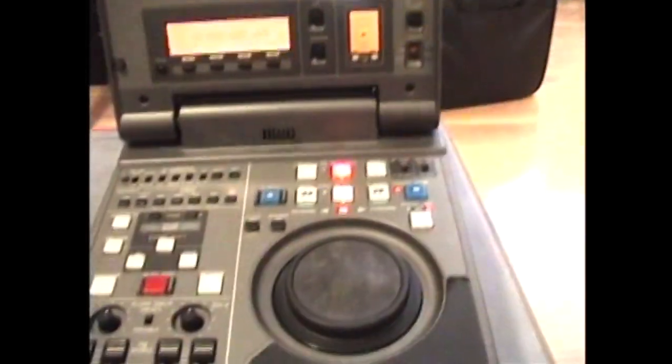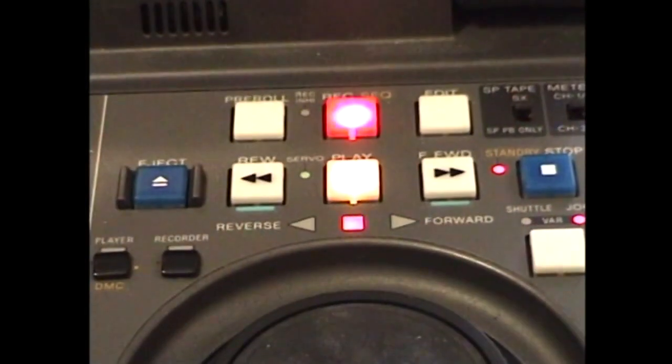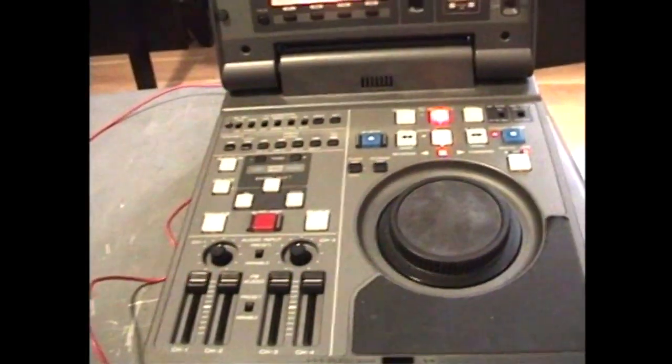And we are now recording on the Sony model DNW-A25 Betacam SX VCR from 2001, a retired piece of broadcast equipment. I chose not to record any audio live. I'm doing this in the editing process. It's just easier. So once again, this was recorded through the composite input of the VCR and played back into the camcorder through the composite output.